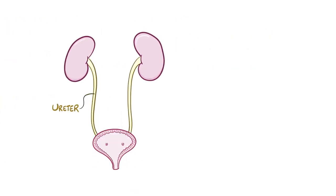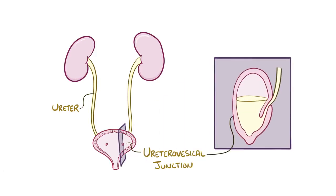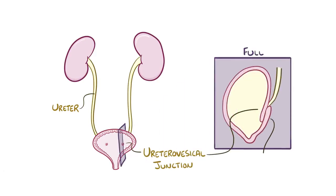The ureters insert into the bladder at the uretero-vesical junction, at a sideways angle so that when the bladder becomes full, it compresses the openings to the ureters and prevents backflow of urine. It's basically a one-way valve that prevents urine from refluxing backwards from the bladder into the ureters.